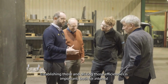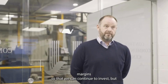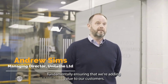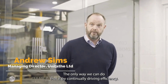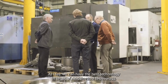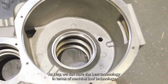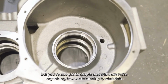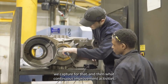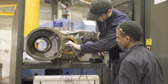Establishing those and driving them efficiencies is important, both for internal margins so that we can continue to invest, but fundamentally ensuring that we're adding value to our customers. The only way we can do that is by continually driving efficiency. As I say, we can have the best technology in terms of machine tool technology, but you've also got to couple that with how we're organising it, how we're running it, what data we capture for that, and then what continuous improvement activities come out of that.